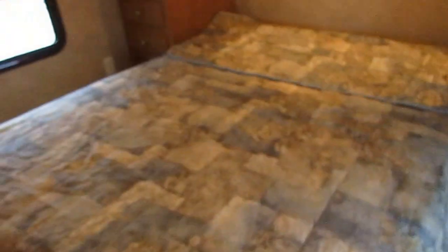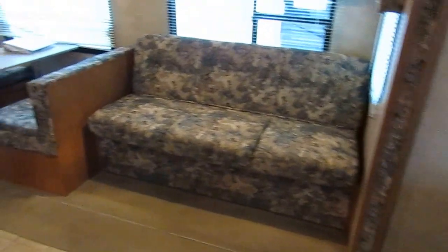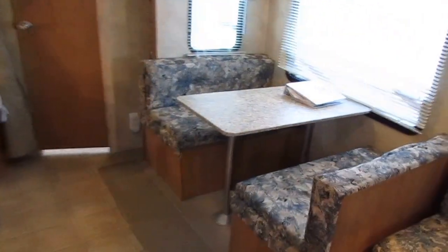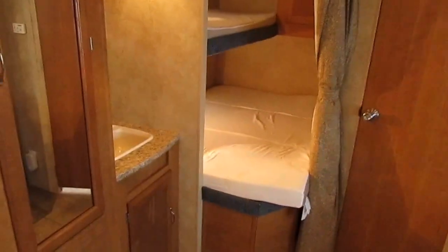stovetop, oven, all that stuff, folks. We're going to make sure all your plug-ins work. We're going to make sure all your cabinets open and close like they should. We're going to make sure your beds fold out on your sofa and your table like they should. And that's pretty much everything you can think of on a towable camper, folks. And all that's included for $89.95. And it's a nice camper. I mean, it really is for the price.